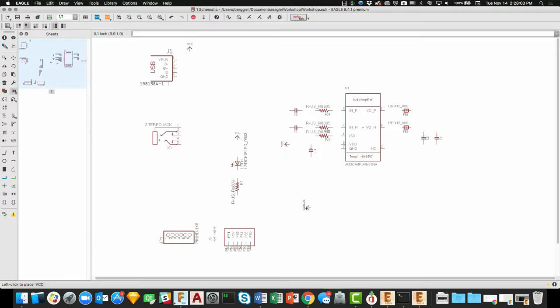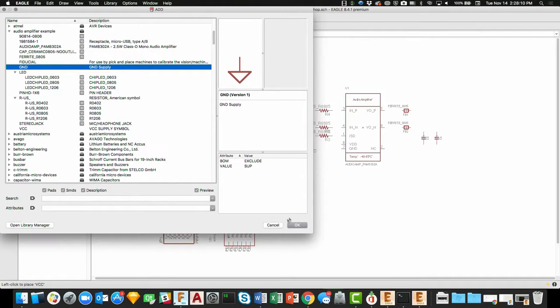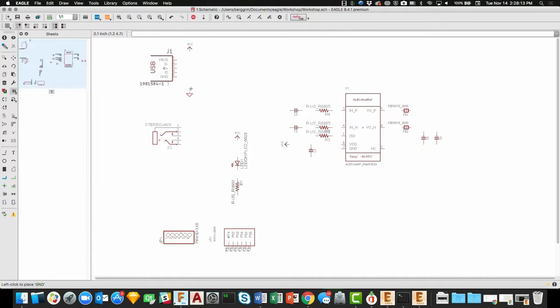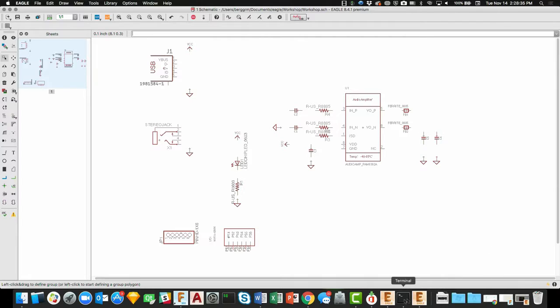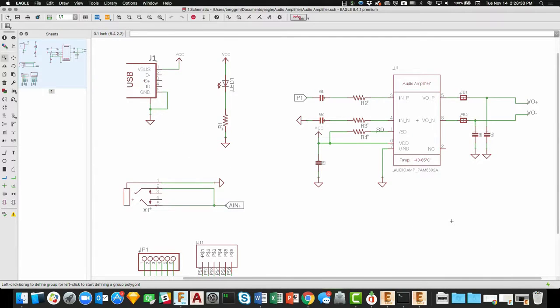Then I'm going to hit Escape, and I'm going to grab ground. So this is kind of what I'm going after here. So I tried to put this VCC in and it's not giving me.